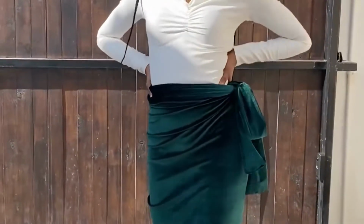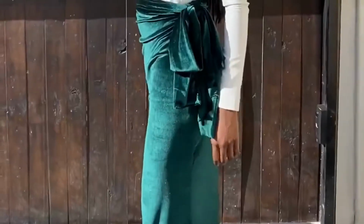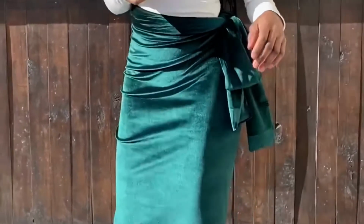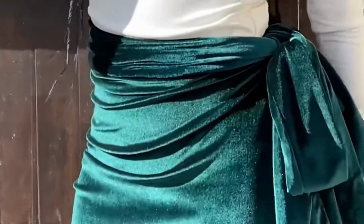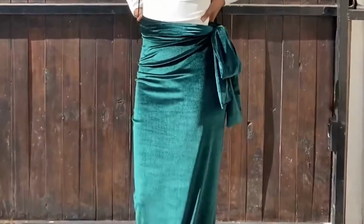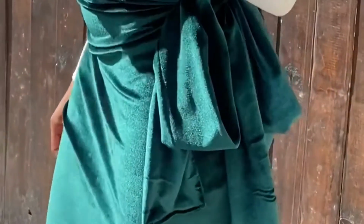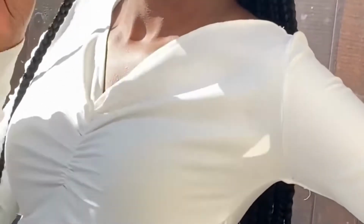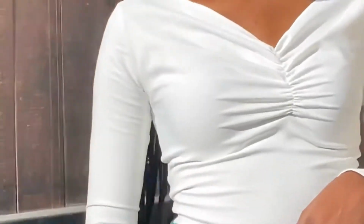And then going off with the skirt, it's long velvet. And I wanted it to have kind of a bow tie on the sides. So I created this one long band that I attached to the skirt, and then I just tied it on one side, and it creates a beautiful bow tie kind of look. I can always switch up the skirt with another top to make it look different every time I want to wear it, but overall I really love it.